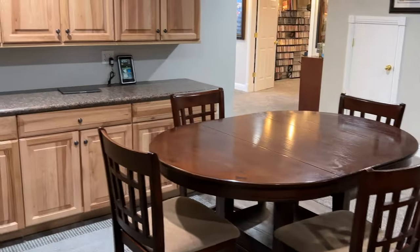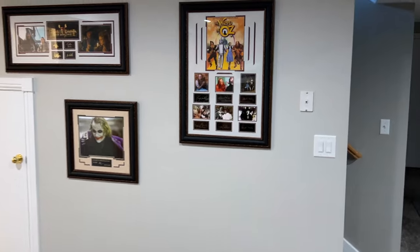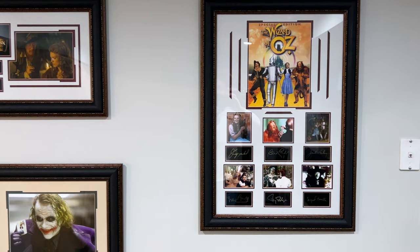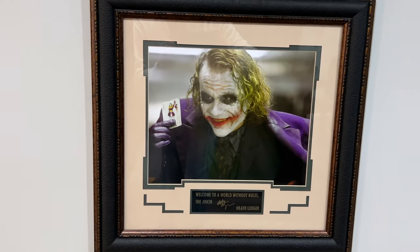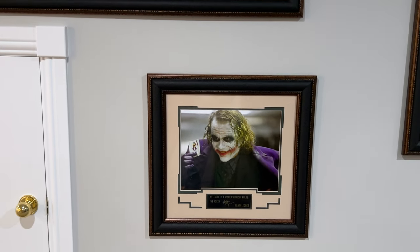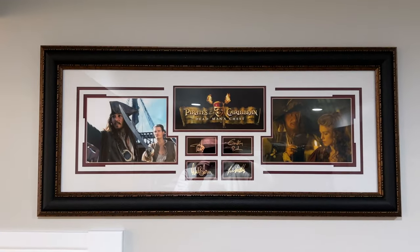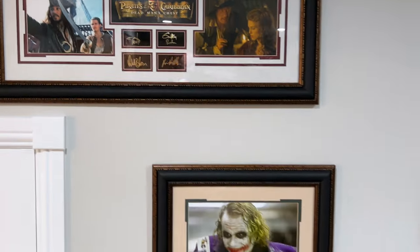Okay, then moving back over towards here, we've got a little kitchenette. And then over here on this wall, you can see the stairway there. We've got the Wizard of Oz collage movie poster. And then down here, we've got Heath Ledger, of course, as the Joker. Well, I guess not a collage, just a picture of Heath Ledger as the Joker. And then a Pirates of the Caribbean collage. None of these are authentically signed. They're just kind of collages and so forth.